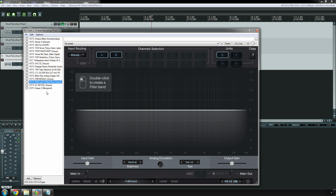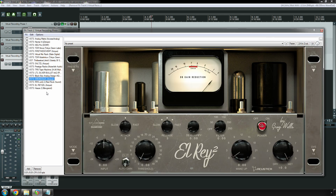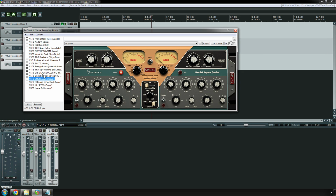UniQ. Oh man, I talked about this one earlier. I'm going to leave it for now. And I guess I should move Smoke up to where these two are.